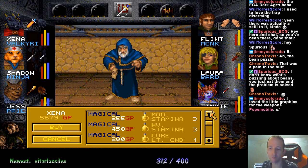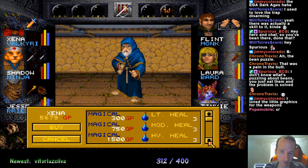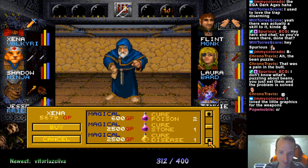Hello there, Pokemobile. Welcome to the stream. Yeah, the graphics in this game are not very nice. But one thing that I noticed with the Wizardry games is that the music in Wizardry is pretty poor.